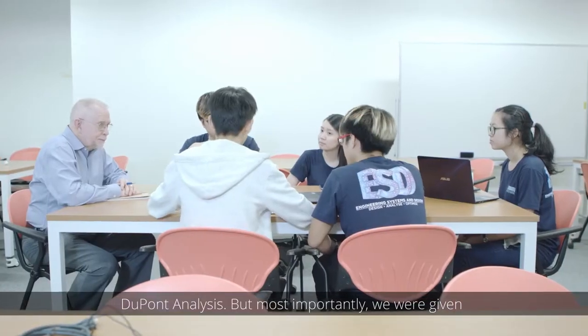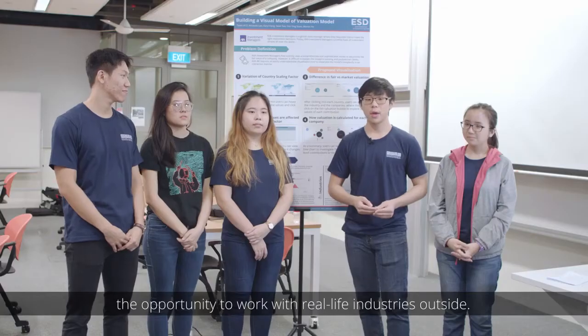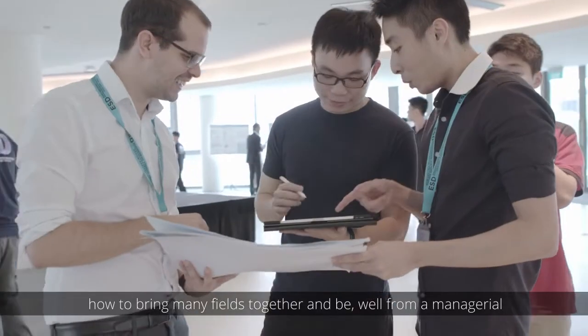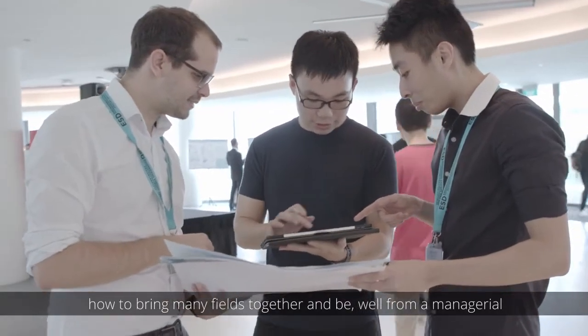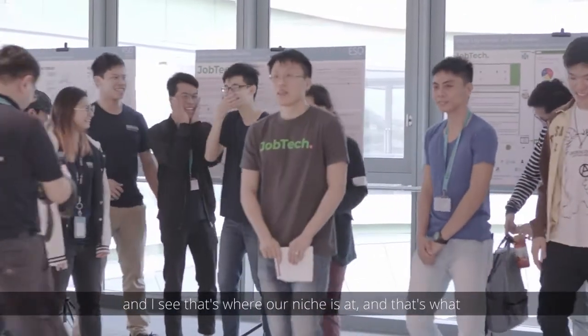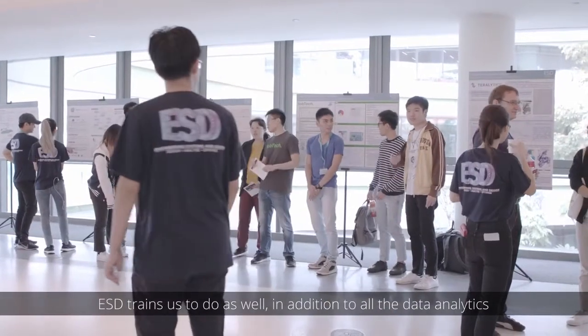But most importantly, we were given the opportunity to work with real-life industries outside. What we should be as students is to learn how to interact as a whole team, how to manage people, how to bring many fields together and be, from a sort of managerial point of view, able to connect and draw people together. So I think that's where our niche is, and I think that's what ESD trains us to do as well.